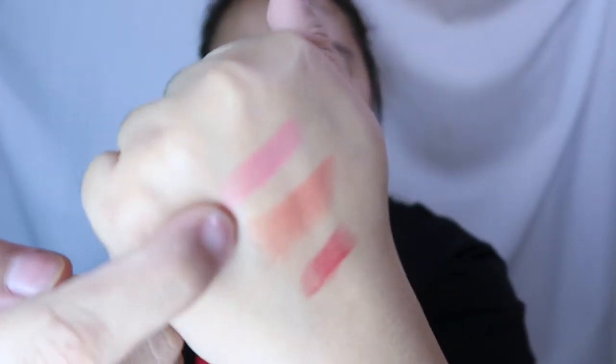Sobrang ganda. And then, this is the one that I'm using right now, it's the Pale Rose. So this one is the Pale Rose, Coral Dream, and Power Red. All from Skin by John Roberts Powers. Hindi siya matte, medyo glossy siya. Kasi it's a moisturizing lipstick, so nakaka-moisture siya ng lips. And hindi siya nag-dry. So the last package is this one.